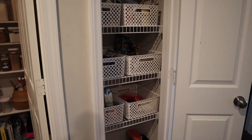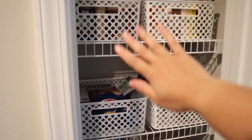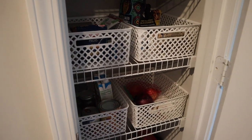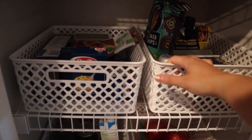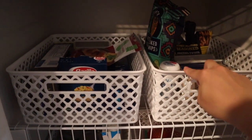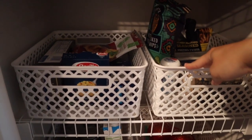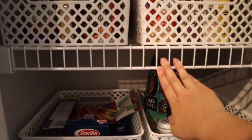In our apartment, we don't have a ton of pantry space, so I'm going to start there and then tell you how we utilize the laundry room as extra pantry storage as well. When we first moved into this apartment, we were not using baskets, and so all of our food was just crammed into the shelves, and it was honestly just not working. We solved that problem by purchasing, again, baskets for the win. These are from Walmart, I believe. I'll try to link them down below or find you a similar option, but I like how they are just white. They blend in with everything that we've got going on in here.